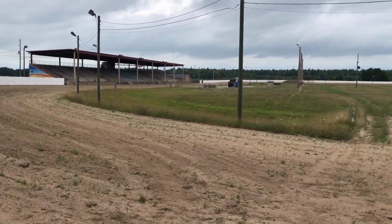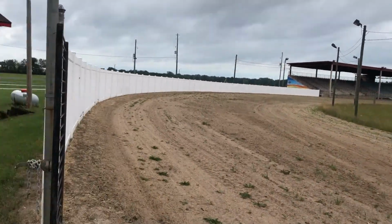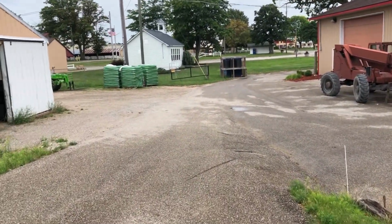It's a huge track. We don't have a track like this in Owosso, I don't think, or the Shiawassee County Fairgrounds. I don't think we do anyway. Well, anyway, this is a maintenance building, like I said. So let's walk back over here, see what else we can find.